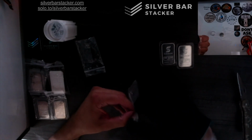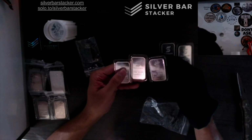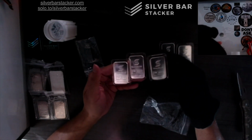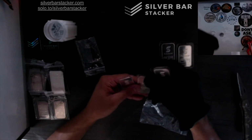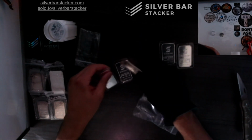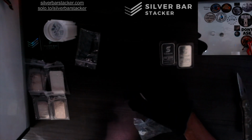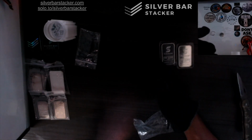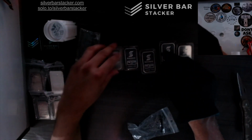So let's go ahead and check this out. Over here, these are also Scotiabank bars, but what's unique about this is that it's three sequential serials. I was just talking about how we've got six of them out of the 1,000 which happen to be sequential serials, and now these are three more. So it's just crazy. This is a 002115, 002116, 002117. There you go, sequential serials. So these are all 1,000 minted sequential serials.